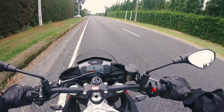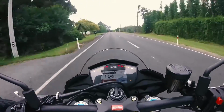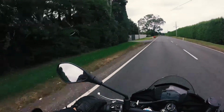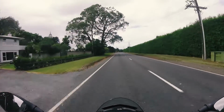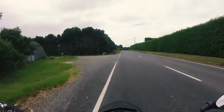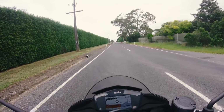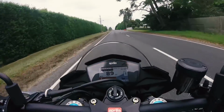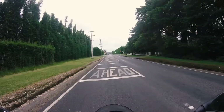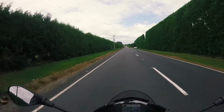Launch control enabled. Okay. Whoa, okay, yep, that really does start to get moving. It takes about no seconds at all, but let's do it again. Oh, that is scary. Well, that's enough adrenaline for today, I think.